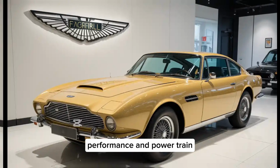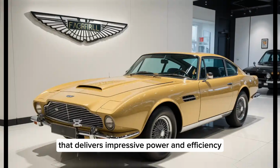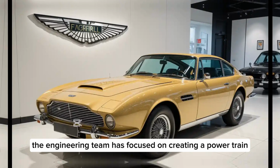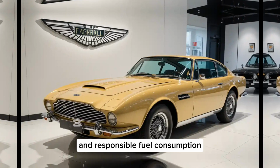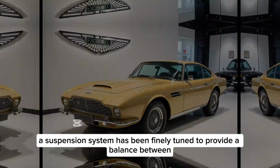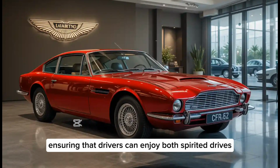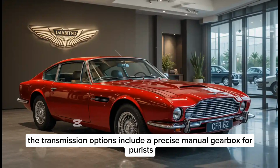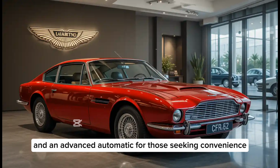Performance and powertrain: under the hood, the new Spitfire is equipped with a turbocharged engine that delivers impressive power and efficiency. The engineering team has focused on creating a powertrain that offers both exhilarating acceleration and responsible fuel consumption. The suspension system has been finely tuned to provide a balance between comfort and sporty handling, ensuring that drivers can enjoy both spirited drives and relaxed cruising. The transmission options include a precise manual gearbox for purists and an advanced automatic for those seeking convenience.